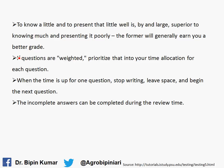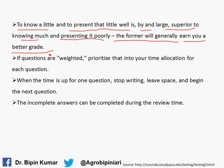And someone has said, and this one point is saying, that you should know that to know a little and to present the little well is by and large superior to knowing much and presenting it poorly. The former will generally earn you a better grade. Actually what happens, if you know little but have a better art to organize that, then definitely you will get more marks than a person who knows more but cannot express and present it very well. So always be confident in what you know, and present that thing in a very good way.